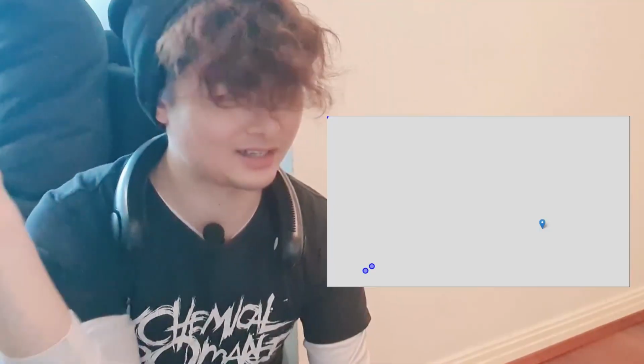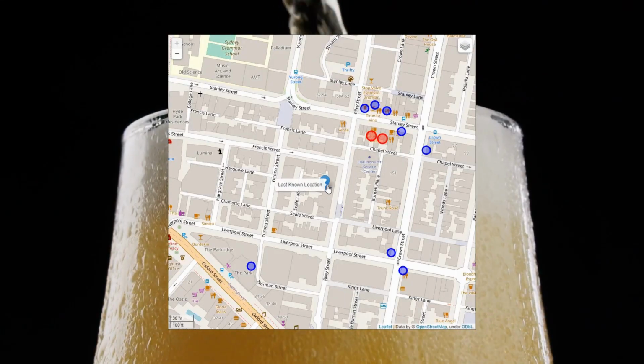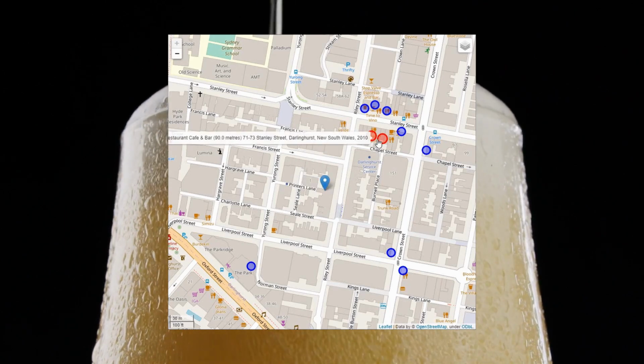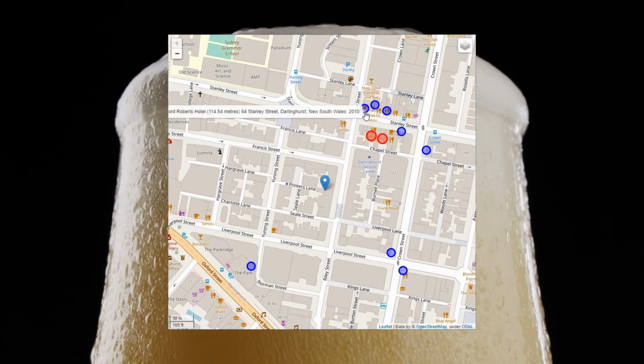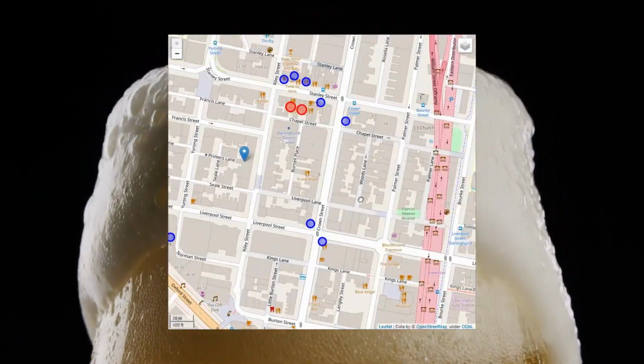I want to plot all the options that are within my radius. Slap on their street address, the name of the establishment, and also the actual distance it is to get there. On top of having an interactive map, I've also color-coded the two closest locations in red for premium convenience, and then all the other locations as blue. Now let's go, forget our worries.